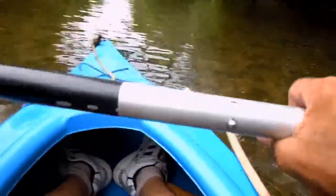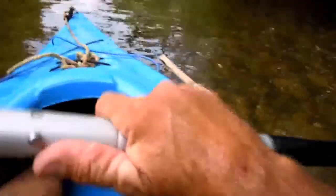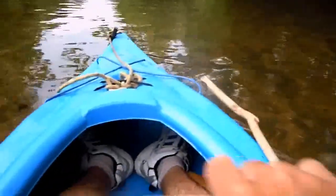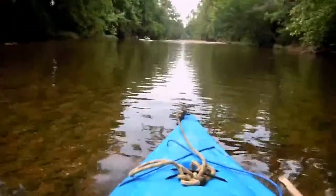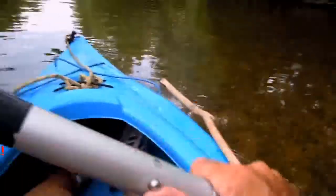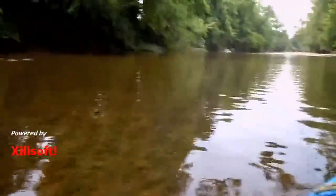But yep, I think so. We're heading on our way back. I just thought I'd show a little kayaking, since a little bit everybody else always does.